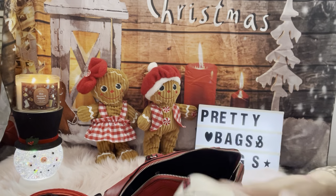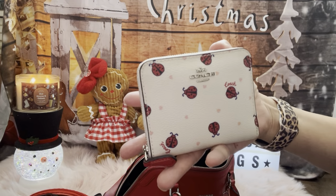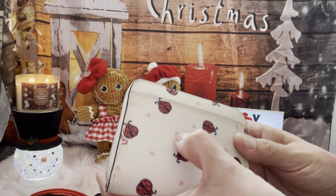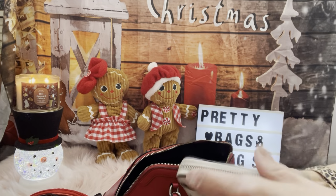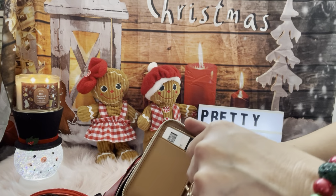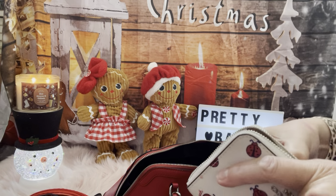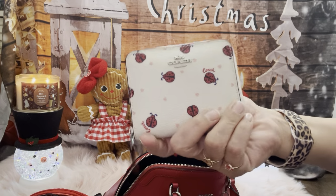How cute. Love it. And I have a matching wallet also. They're all pretty. I love it. I love ladybugs. And they got little tiny hearts. Itty bitty hearts. How cute. It's my favorite. I just have my cards and that's it. Some of the gift cards in there also. My other card in there. But yeah, so pretty.